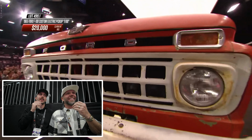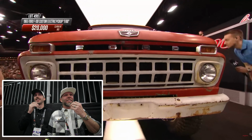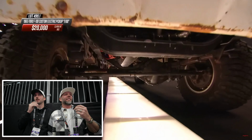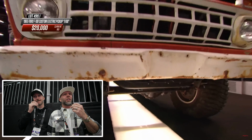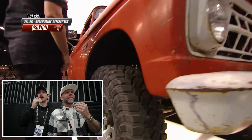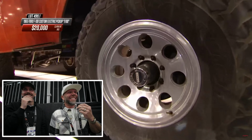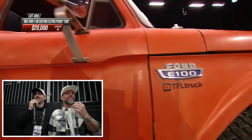Oh, there we go. We got 20. Okay, so we're not bid. We're at 20. Let's see if we can get in the money. We want it to go above 30. Look at that. It's stalling at 20. Nobody wants this truck. Let's go, baby. Just get above 30. Good luck. And 25,000. You're not looking in here, ladies and gentlemen. 25. And 25,000.